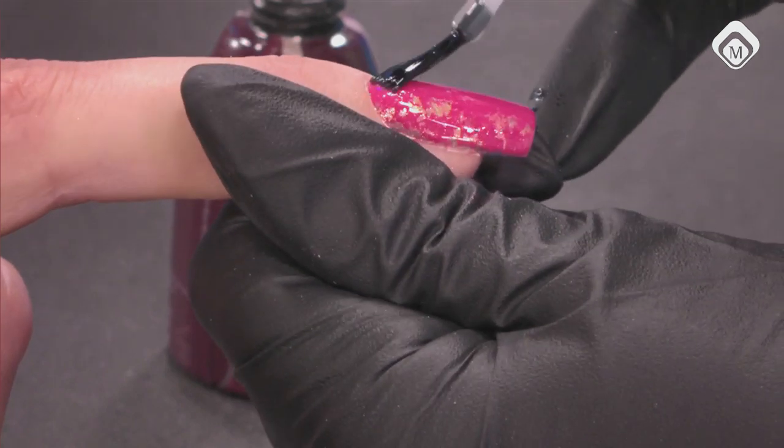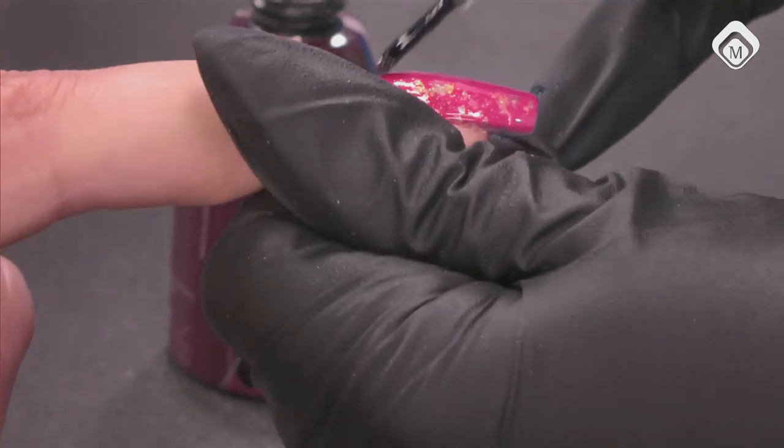To fixate the chameleon flakes, I will put the nail of the client back in the light for 10 seconds, and then I will finish the nail using extreme matte top gel and I will cure this for 1.5 minutes in the twin light before continuing my design.